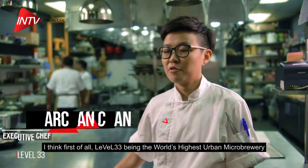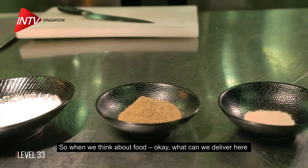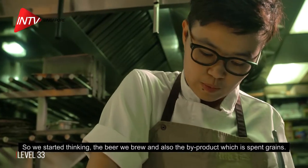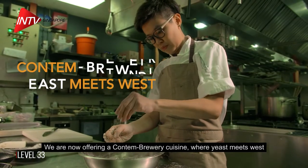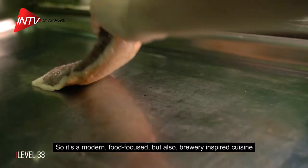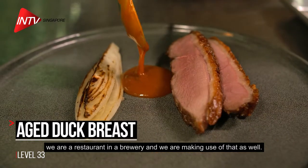I think first of all, Level 33 being the world's highest urban microbrewery, this is our uniqueness, this is our heart. So when we think about food, it's okay, what can we deliver here, taking advantage of the brewery? So we start to think, okay, the beer we can use, but also the byproduct, which is spent grain. We are now offering a contemporary cuisine where yeast meets west. So it's a modern, food-focused, but also brewery-inspired cuisine. So I guess that's what really makes us unique, because we are a restaurant in a brewery, and we are making use of that as well.